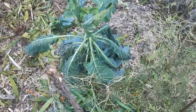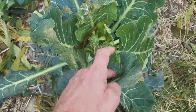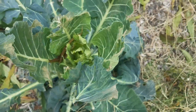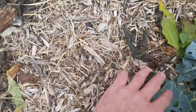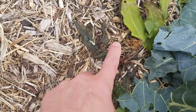And let's see here, the extremely hardy Georgia collard. We get down inside, and look at all that fresh, green, healthy, perfect growth. And then I have a chard next to it that didn't do so well. I think it's toast. It's tiny, and I'm pretty sure there's not nearly enough starch to keep it alive to where it will come back.